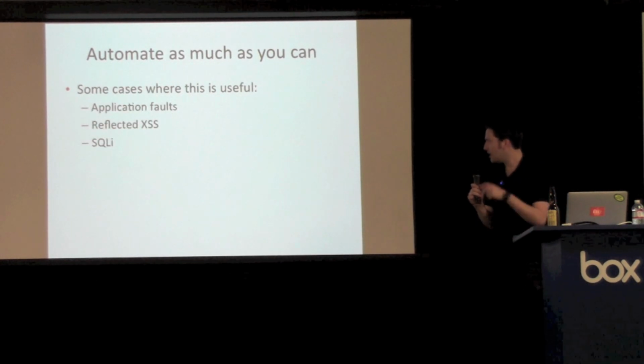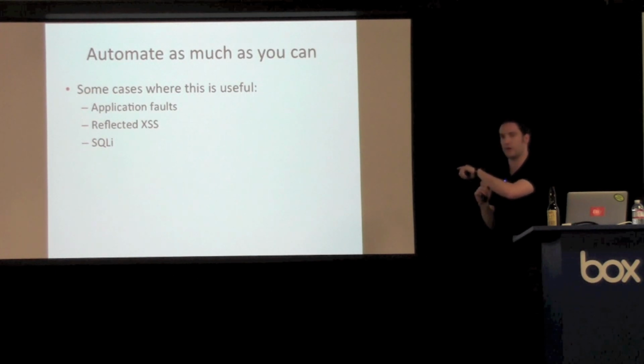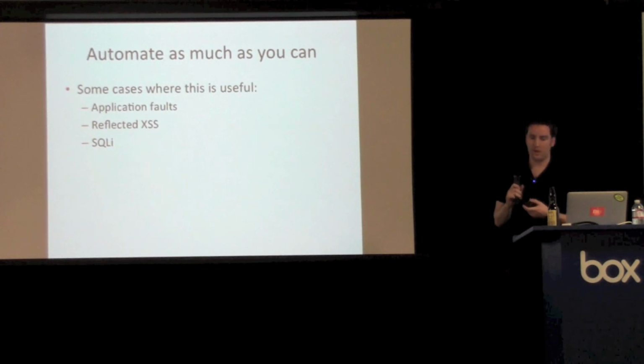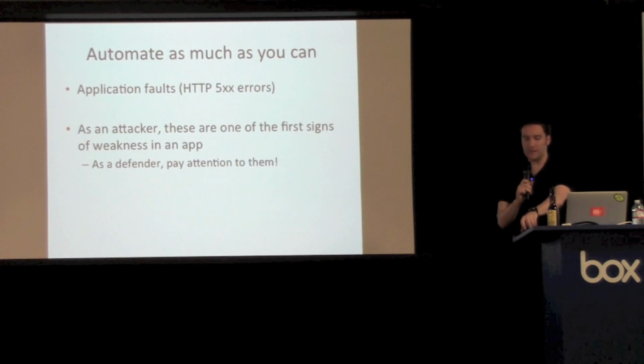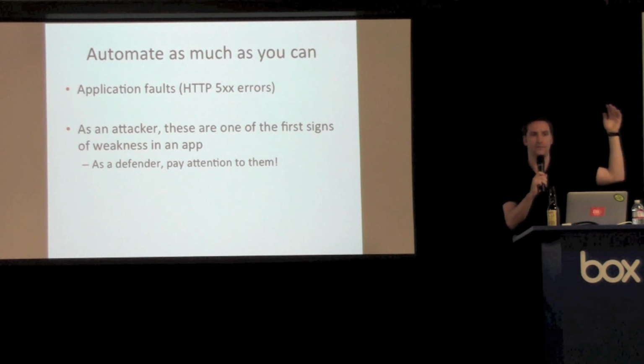So this is probably useful in more things than this, but the three that I'm going to talk about are application faults, XSS, specifically reflected XSS, and then SQL injection. So application faults. How many people have done some sort of offensive pen testing, specifically for web apps, in their past or current life?